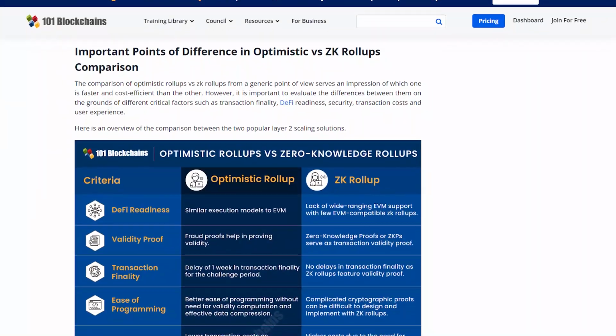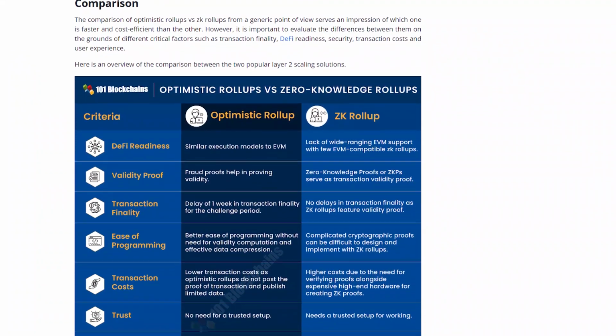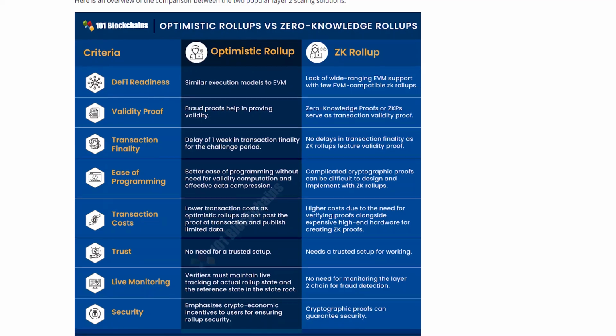Number 2. Polygon. Polygon operates as a sidechain and has its own built-in security framework, separate from Layer 1. It uses the same virtual machine as Ethereum and the Matic token for security and fees. Optimism, on the other hand, relies on Layer 1 for transaction security. Number 3. ZK Sync. ZK Sync is a ZK rollup solution that uses zero-knowledge proofs to validate transactions without revealing any details. However, this validation process is more complex compared to Optimism. While ZK Sync offers higher throughput and lower costs, it is not ideal for building dApps, and ZK rollup apps cannot interact on Layer 2.